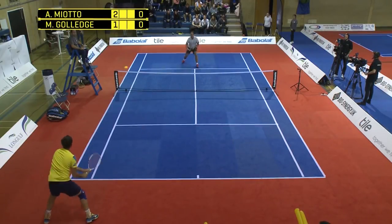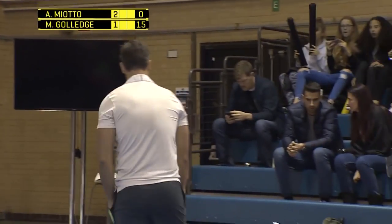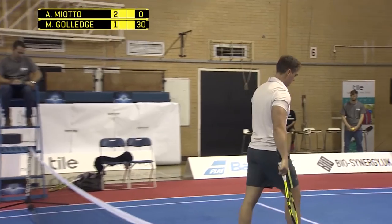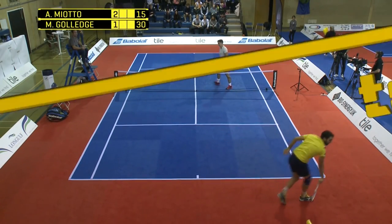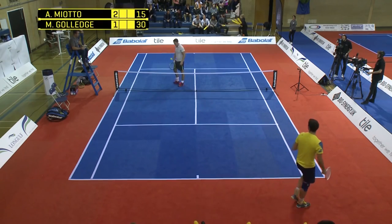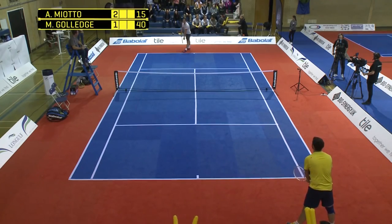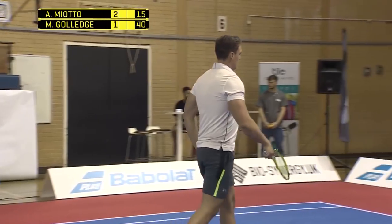Out. And that's a big challenge, isn't it, for Golledge, just to even get that serve back into play. And that's job number one when you're facing this Miotto serve. 15-30. That's, I think, just wide. Was close. 40. Golledge called it, pointed as though it was just missing. So, break back points. 30-40.